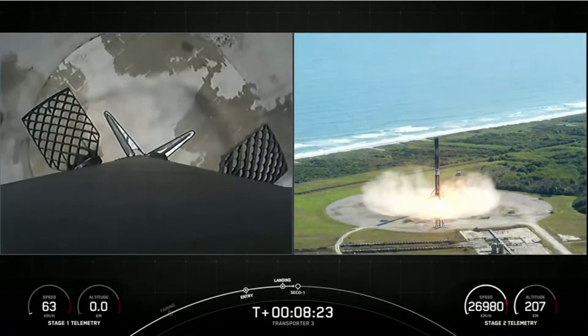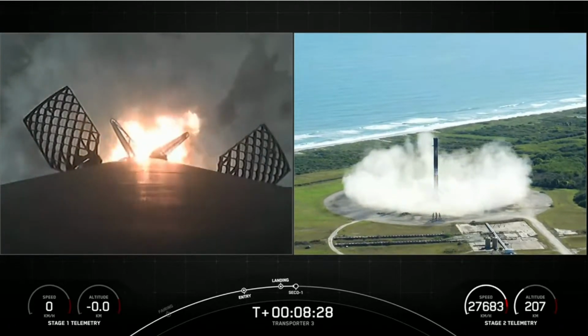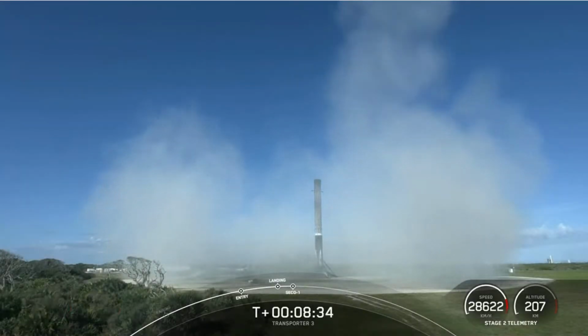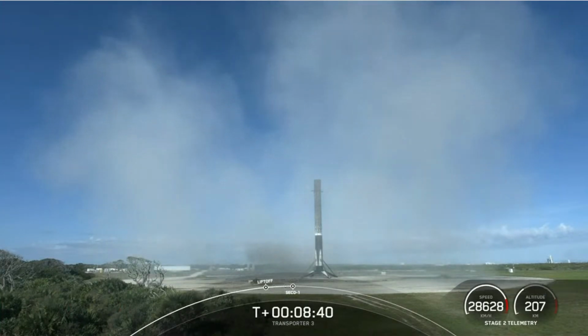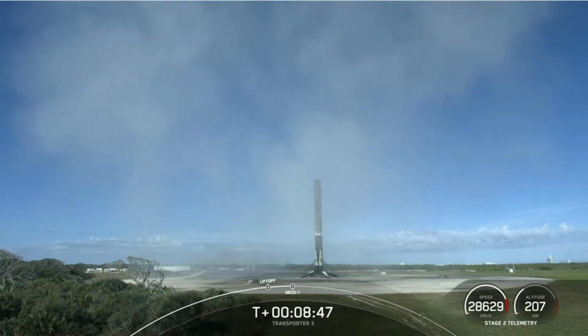Stage 1 landing legs deployed. Stage 1 landing is confirmed. As you heard from the call out there and from the cheers behind me, we have successfully landed this Falcon 9 for the 10th time. It's also the 102nd recovery of an orbital class rocket. Nominal parking orbit.